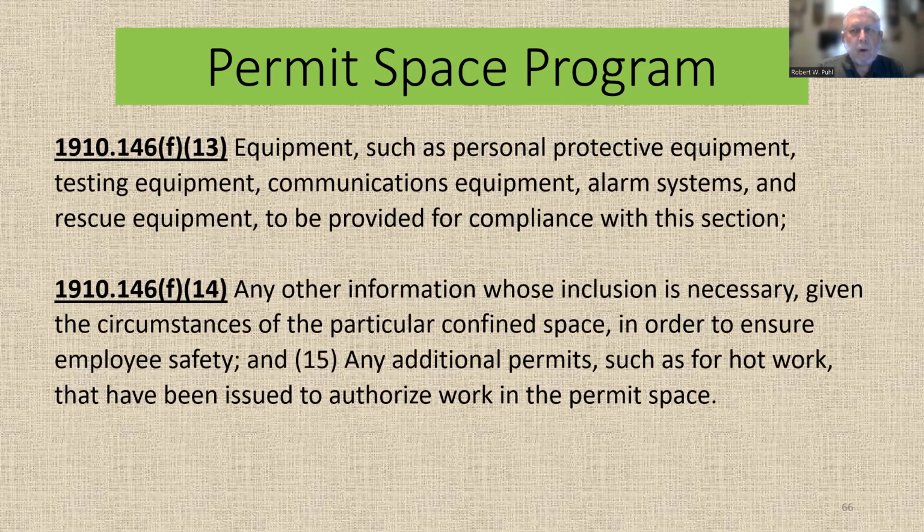Now there's a good OSHA catch-all. They're going to say, all right, anything else too. So just in case there's something that comes up, because not everyone is the same, and confined space entry could be so many different things. So they put a catch-all in there. And 15, any additional permits, such as for hot work, issued to authorize work in the permit space. So you might have to go into a confined space and do hot work. You might need a hot work permit too.